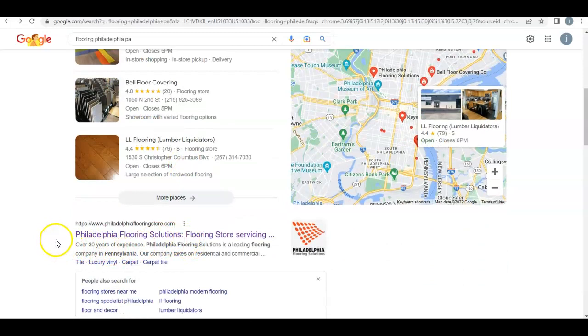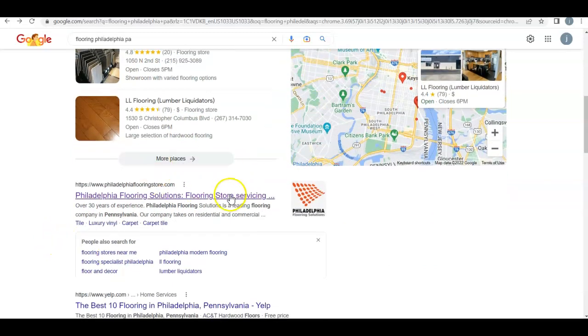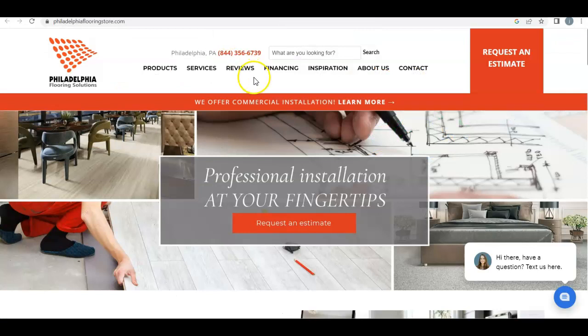This is my strength of website. So your top competitor will be Philadelphia Flooring Solutions. So let's check their website out and see what they're doing. So first thing up, they got a nice header. They have their logo. They have a click to call. They have all their drop down menus. Of course, you can go to request an estimate, which is their contact page.